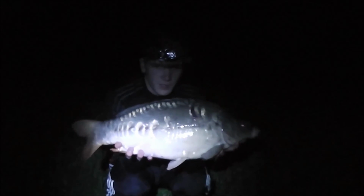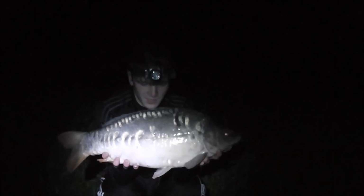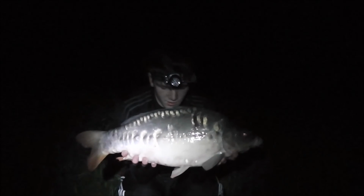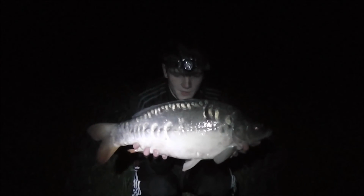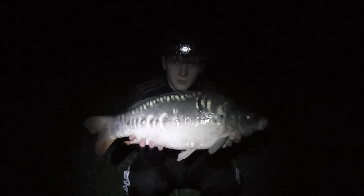So you have one nice mirror this time. This one's just into doubles, I think the other one's around 13 pound, but yeah, weigh the sling and all that in the morning, and then I'll tell you the weights of them. But yeah, cracking start to the night, hopefully a sign of things to come, and Luke will have a couple and we'll have a good night. Let's get these two back.